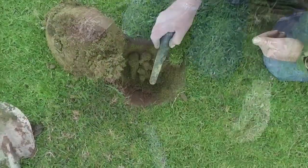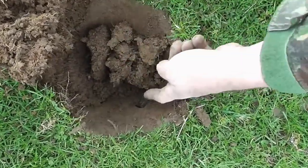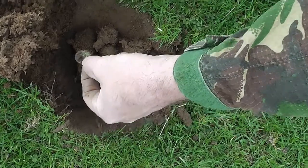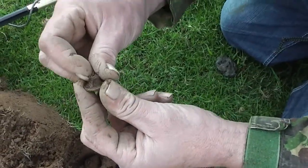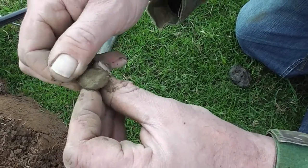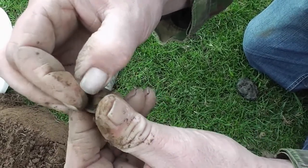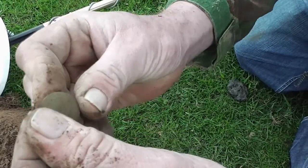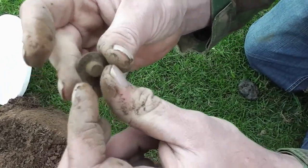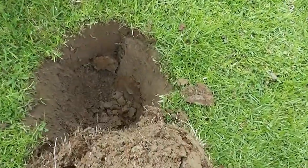Right, on we go. Signal there. I can just see it on the corner. It looks like somewhat brass or something. Can you just see on the edge of there? Just on the edge of my shovel, so I haven't caught it. Looks like it's another button. Modernish button, actually. I can't tell the number on the front. Well, it's interesting, but we'll have a look at that later on. We'll clean it up.